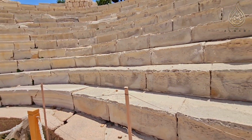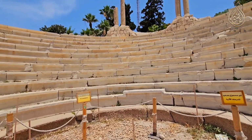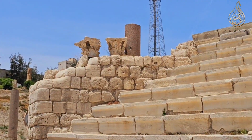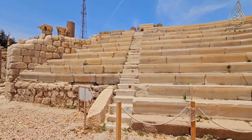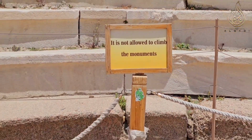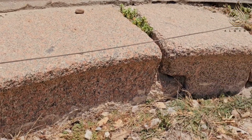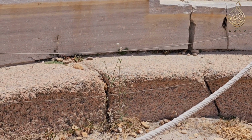During performances, these compartments used to have domed ceilings based upon large granite columns to protect the audience from the sun and the rain. The domes used to magnify the sound of the music and chants during different performances.